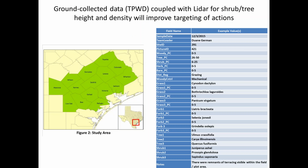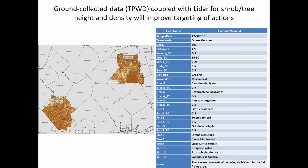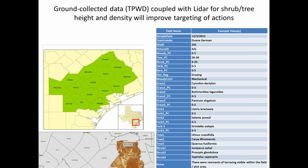And so if you had the distribution of woody species like you can get from LiDAR, you can combine that with ground collected data on grassland quality like Texas Parks and Wildlife is doing in this area in green. You can really start knowing the quality of habitat for various species across fairly substantial areas. I just wanted to show you where we've already got LiDAR within this area. Colorado, and part of Colorado County, and then Atascosa, Wilson, Karnes, and so on.